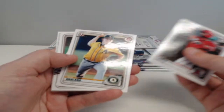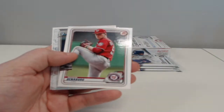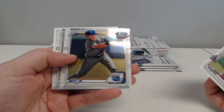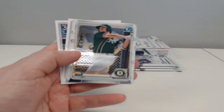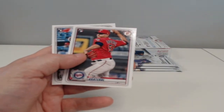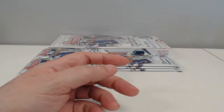Joe Adell, Varland, Bowman first. Denneberg, there is a Bobby Witt Jr., Bowman first chrome. Austin Beck, chrome. Gratterall and Zach Collins, base rookie paper.